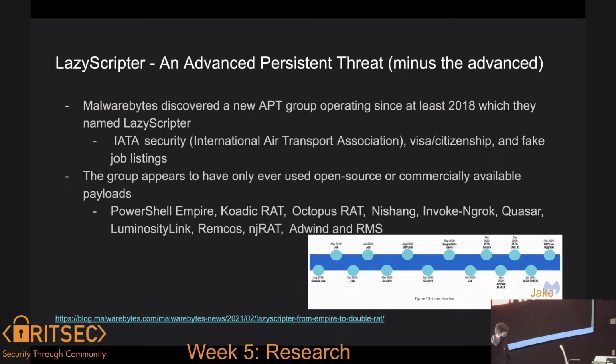What is this one? Lazy Scripter. A new advanced persistent threat was found by Malwarebytes. I thought this was kind of funny. So essentially, it's a group that has not written any of their own stuff, it seems, which is interesting.